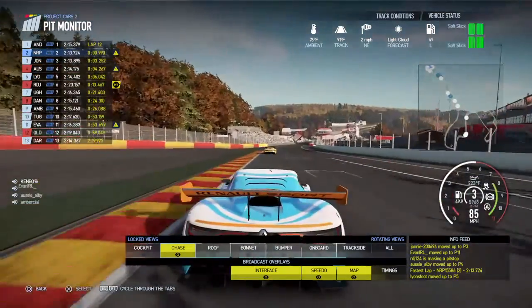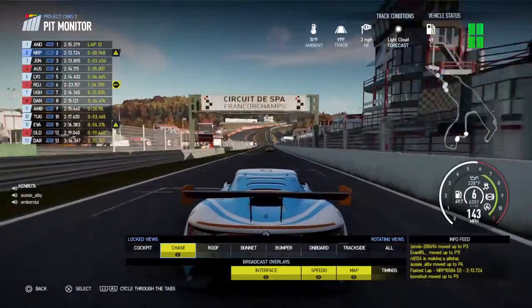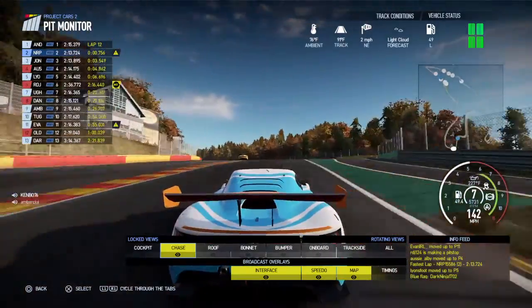Back to the lead here. Let's see what NRP is doing with Andy right now. Making up great time. Both of these guys had spectacular pit stops coming down the hill to see if NRP can do anything with Andy. Lap 12 out of 19. Laps are winding down.